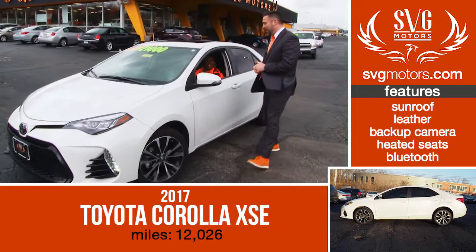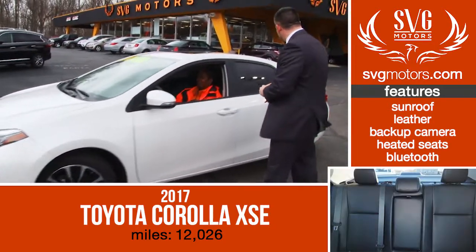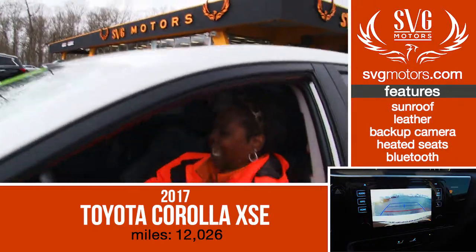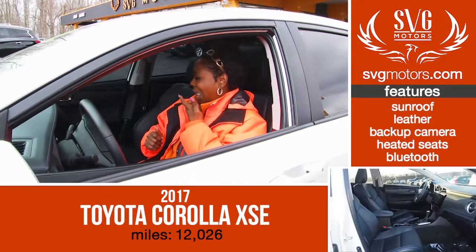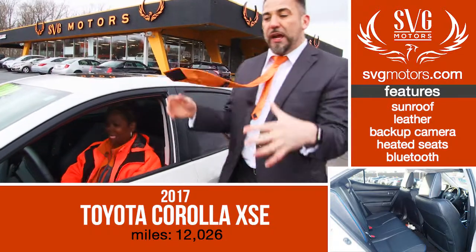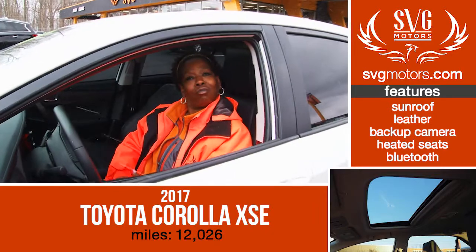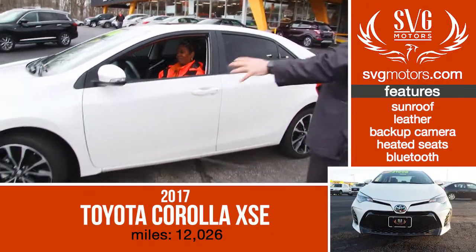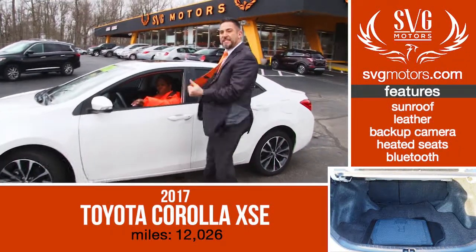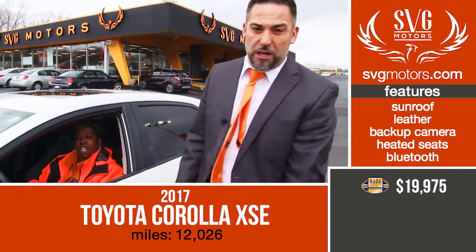2017 Toyota Corolla. This is a nice car, XSE. Terry, tell me about what this car has. Sunroof, leather, heated seats, navigation. I'd have been better off asking what it didn't have. Okay. Terry, this Toyota Corolla has super low miles. What's the mileage on it? 12,000. I love the white paint with the dark tinted windows. It looks nice. And here's the deal. NADA retail is $19,975. We're discounting this down all the way to $18,000.